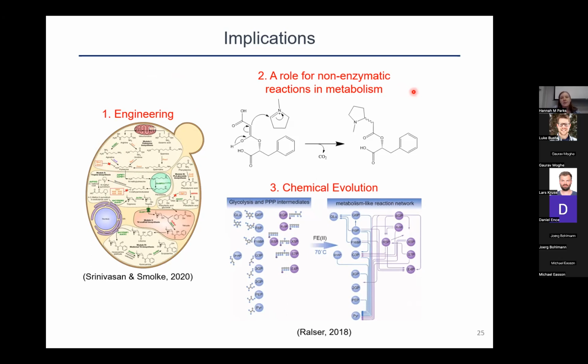Also, it's novel to think about the role of non-enzymatic reactions in metabolism. So I'd like to think that biochemists are quite biased in their thinking that there always has to be an enzyme involved, and that's not always the case. And sort of a homage to chemical evolution. So if we think about how enzymes evolved to do the functions that they do, how enzymes evolved in the history of life, if you think about non-enzymatic glycolysis and the evolution of the enzymes to form that function, enzymes are serving to lower the activation energy of reactions that can already occur.